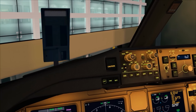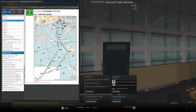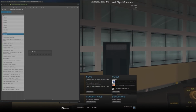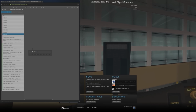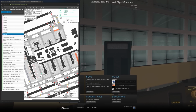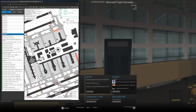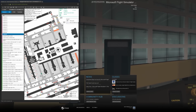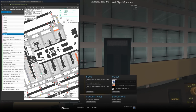Alright, so it's telling us that we want to take Charlie 10, Bravo. So first of all, let's take a look at the APC here. We're right here at the end of Tom Bradley International Terminal, and Charlie 10 is right here. So we're going to go ahead and get pushed back, and we will go ahead and take Charlie 10.